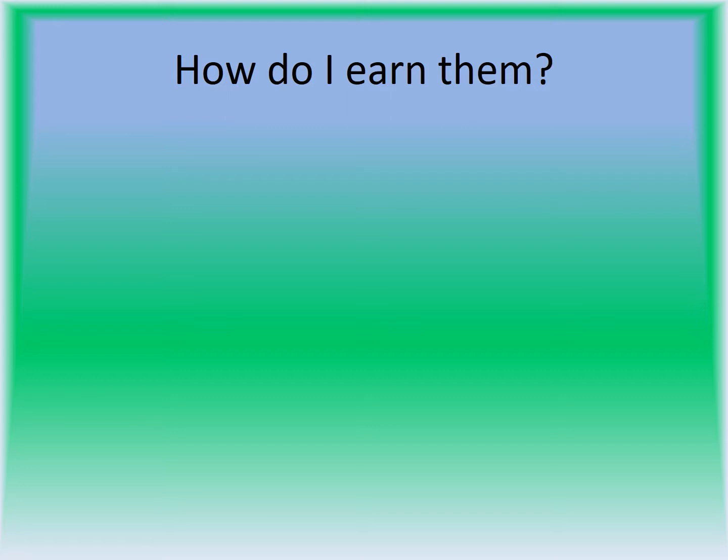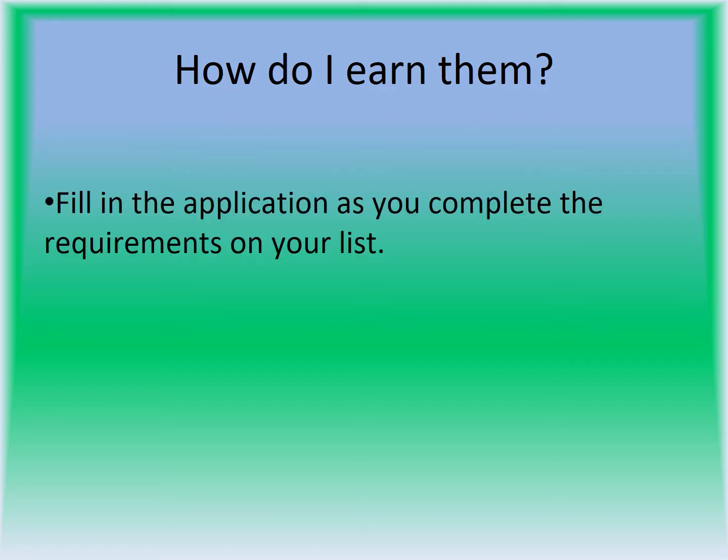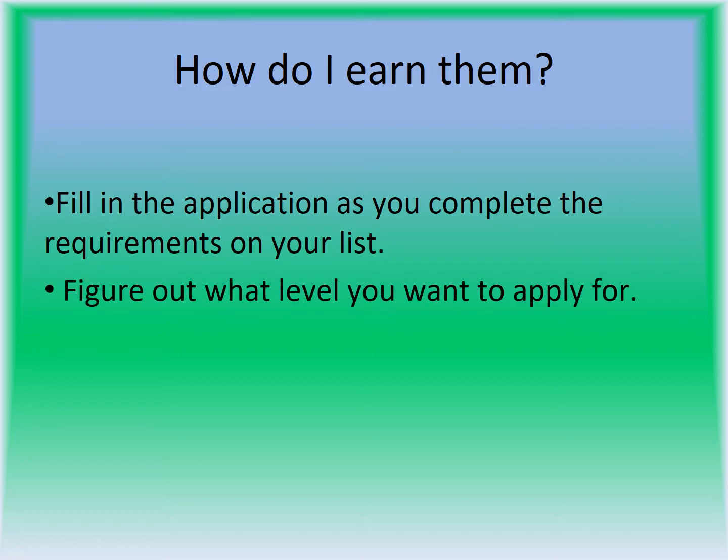Now that we have some idea what Clover Awards are, we will move on to the next question. How do I earn them? There is a piece of paper that you can pick up from the 4-H office and fill out. On the first page, it will show you all of the requirements for whatever level you want to apply for. The other page will be an application that you can complete as you do something.